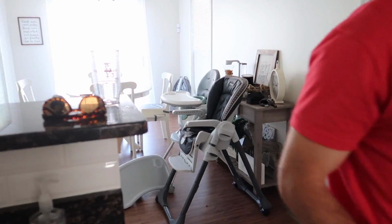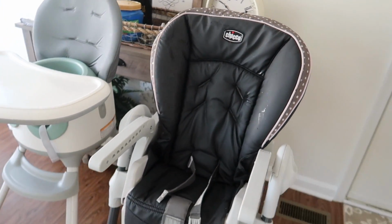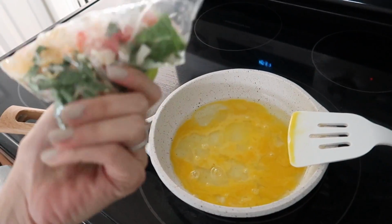Joe just finished cleaning Riley's high chair. That definitely does not get cleaned as often as it should. So now we've got a nice clean high chair. This is one of those days when my omelet bags really come in handy. I just got the eggs in there and I'm gonna throw all the veggies straight in.